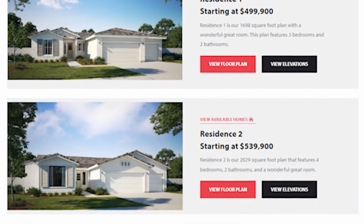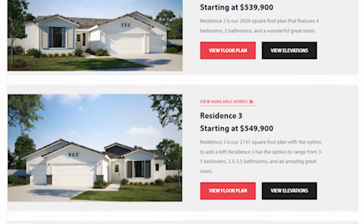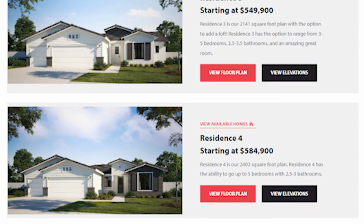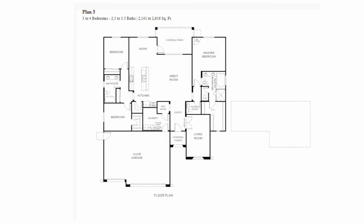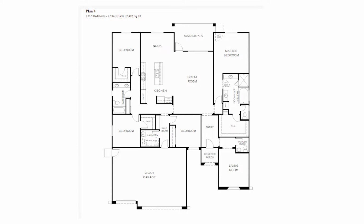So Amberley has 4 different floor plans, 4 styles of home. They range anywhere from 3 to 5 bedrooms, 2 to 3 baths, and the square footage starts just under 1,700, 1,698, and it goes all the way up to 2,402. So from 1,700 to 2,400 square feet of a home, under 500,000 potentially, under 600,000 in the state of California, new construction with a small HOA and a community center that we're going to talk about is a heck of a deal here. So let's keep talking about it.